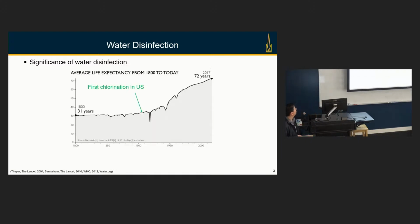We actually started to use chlorination about 100 years ago in the United States. As you can see from this curve, which shows the life expectancy over time, after we started using chlorination, the average life expectancy really grew very fast. There are definitely some other reasons contributing to this improvement, but treating the water, chlorination, killing the pathogens, microorganisms, really plays a very important role there.